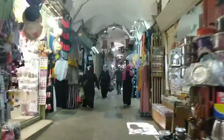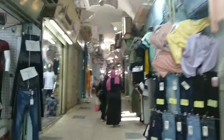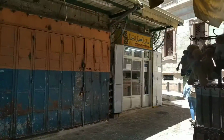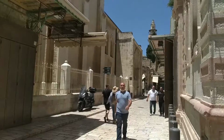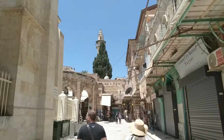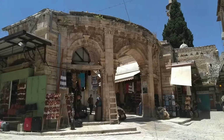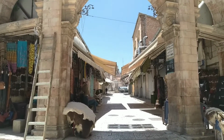This is the Christian Quarter. It's less touristic, more for local needs. Here we have all kinds of halva. Very soon we will be arriving at the Church of the Holy Sepulchre. As you can see, this quarter is much more open and not that crowded. This is Souk Aftimos, from Crusades time. Usually this is the restaurant street in the Christian Quarter.